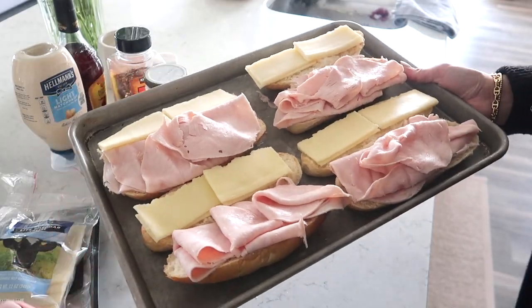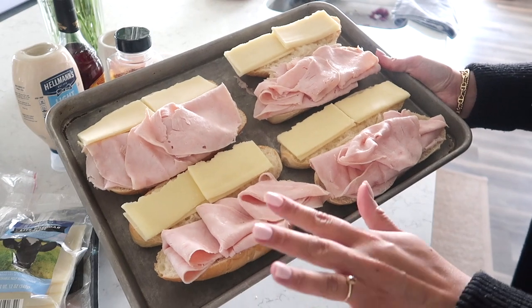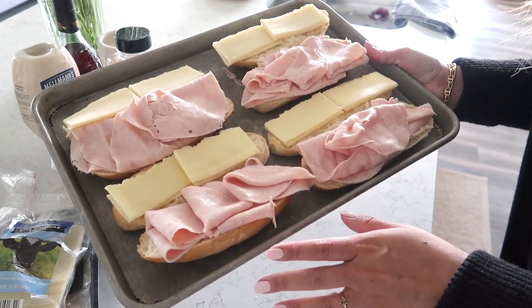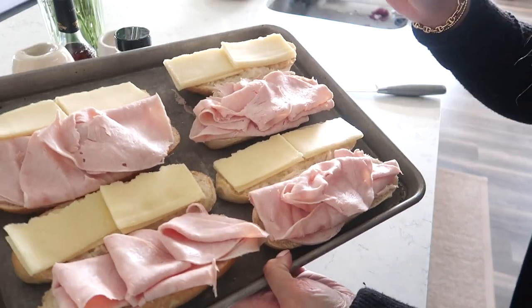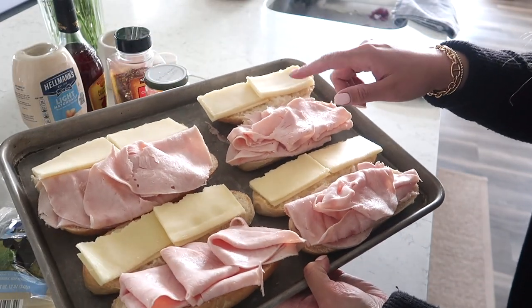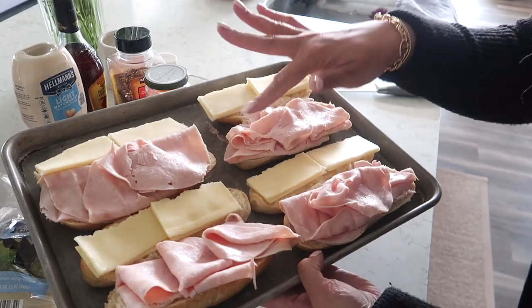So I use turkey and the light cheese from Trader Joe's. I think people are using pepperoni and salami in the recipes when they make this, but Anto likes turkey, so that's why we're doing turkey. So I'm gonna put this in the oven at 350 for like 5-ish minutes until the cheese melts.